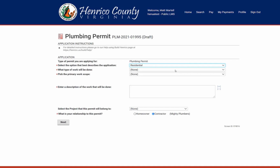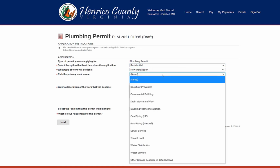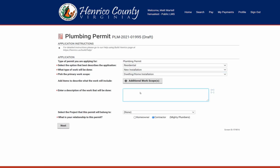Identify what type of work will be done. Pick the primary work scope. Select the Additional Work Scopes button if any additional work scopes from the drop-down menu apply to this permit. And finally, enter a description of the work that will be done.